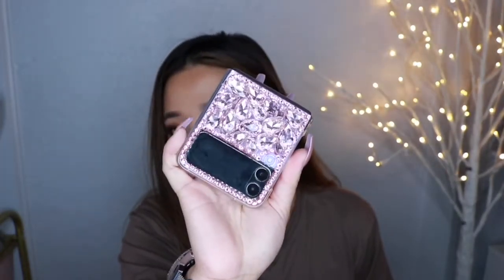And then, oh my gosh, this is definitely one of the cutest things I've ever owned. This bling case to me is everything. When I used to have an iPhone, all of the cases that I had were so extra too, furry and sparkly. This is the same. So this is my phone now. I'm using a Z Flip and I absolutely love it.